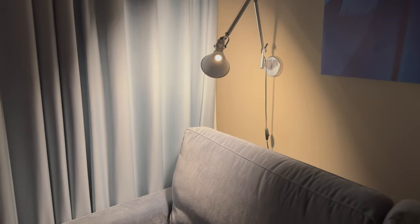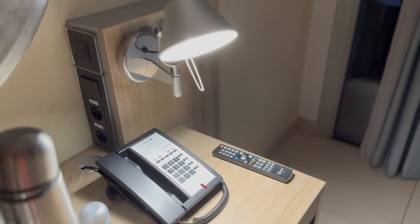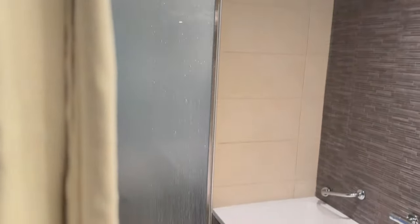And this is the sofa bed. I've put the bed back in, so this is what it looks like with just the sofa. But yeah, let me know what you think of this room and if you would like to stay in this room when you visit this hotel.